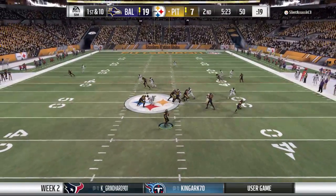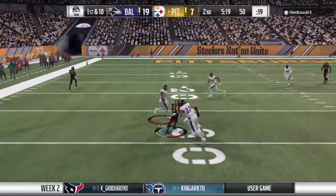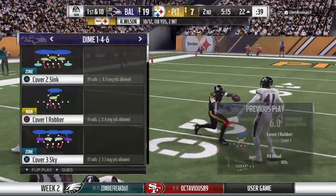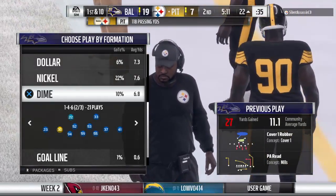From midfield now, here's Wilson. Buying time to his left. Caught by Nelson, left side. And he'll get this one down near the 20-yard line. A very solid gain of 27.